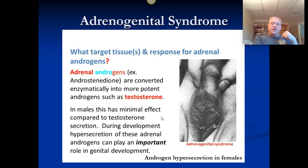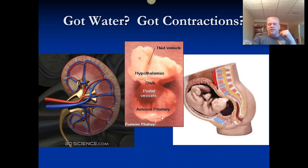We would see instead the opposite, where maybe if you're not getting enough testosterone, you're not getting enough of the male type features of hair, really thick hair, dense muscle mass, and so on. Maybe it's because the adrenal sex hormones are really low. So those androgens coming out is a hyposecretion, but adrenogenital syndrome is a hypersecretion. You tend to find that in females.